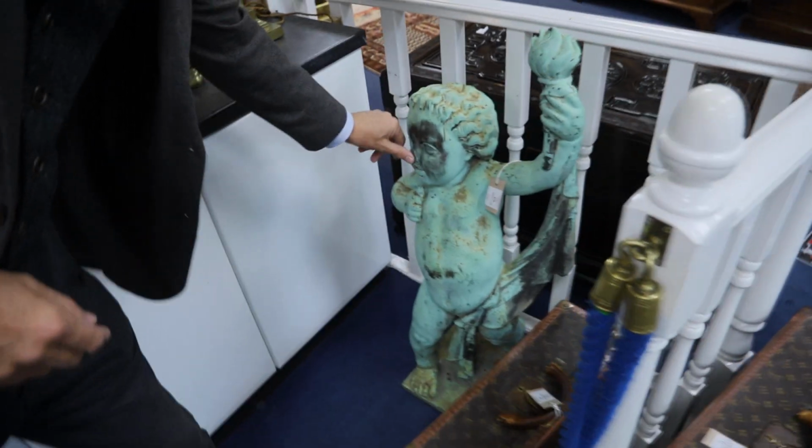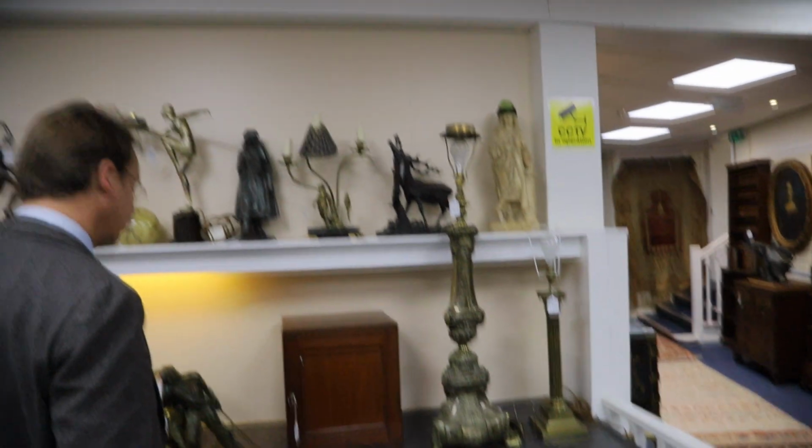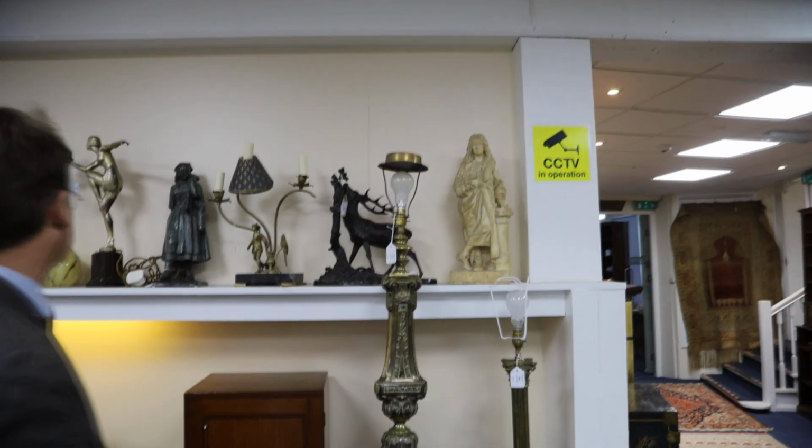This is rather fun. He's got a rather banged nose, poor old fella. Lot 510, 700 to 900. Nice thing that. Other bits of sculpture from the same set. I think we'll take the hat off. Thanks, boys. Got some sculpture there.